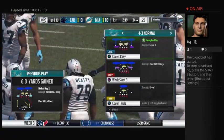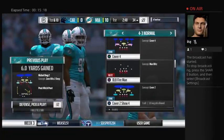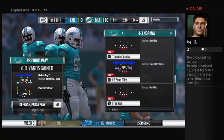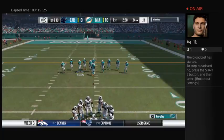Defense should be aware for that, right? They should be aware, but it was so hard sometimes. Yeah, it's not easy. Because when they sell that route really well, you think they're going upfield, then they curl back, show their numbers to the quarterback, and complete the play. Fresh set of downs here.